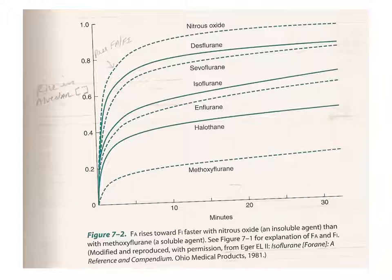Okay, so I was on the slide with the numbers. This is another depiction of how this works. Basically, the alveolar fractional pressure rises toward your inspired pressure faster with nitrous oxide. You see how quickly that happens, versus methoxyflurane, because nitrous oxide is not soluble. When you put it into the alveoli, it almost immediately fills the blood and gets to the brain. Methoxyflurane, which is getting sucked up by the blood, takes its time getting to a level where you can actually get anesthesia at the level of the brain. So just another idea of it.